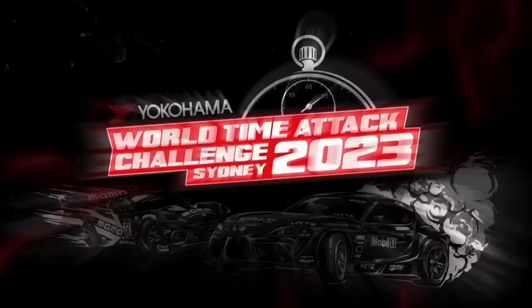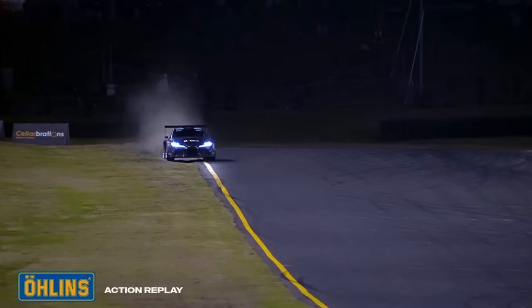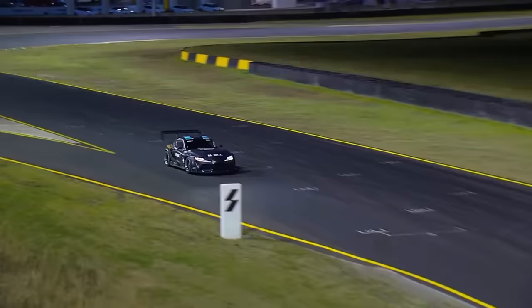It looks like he had the front wheels in the air. Check this action replay from Olens. Here we go. Runs it wide, keeps it buried. That's front wheels in the air for sure. Oh, Ryan, that is full commitment. You know, when you go in, you go all in. And that was fantastic. I think he might be gearing up for another little go, all systems check.